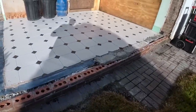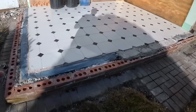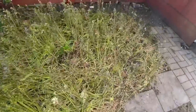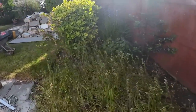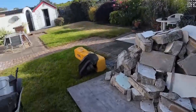So while I nip back off, I'm going to leave Alex in charge. Well, Alex and Jason. And then you can start breaking this slab up and getting it piled up over here. We can also pile it along here because the grab lorry's going to come straight over there. So yeah, that's it for now. We'll get back to you in a bit when something's happening.